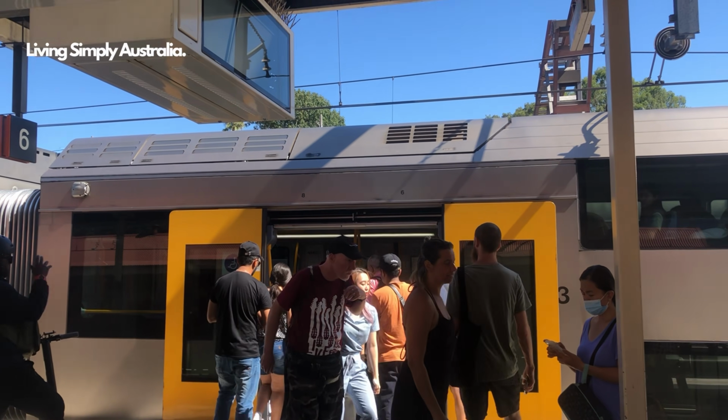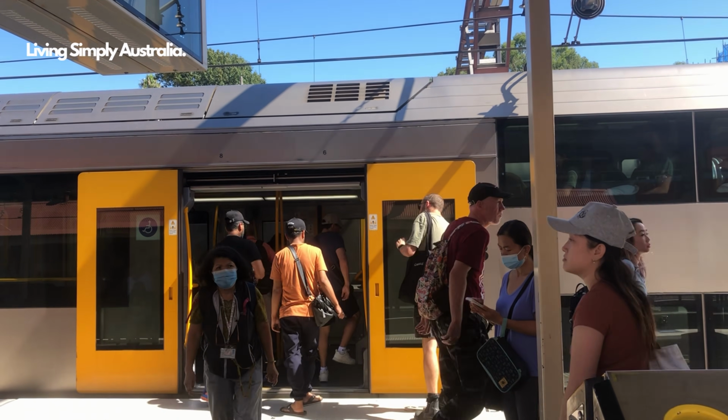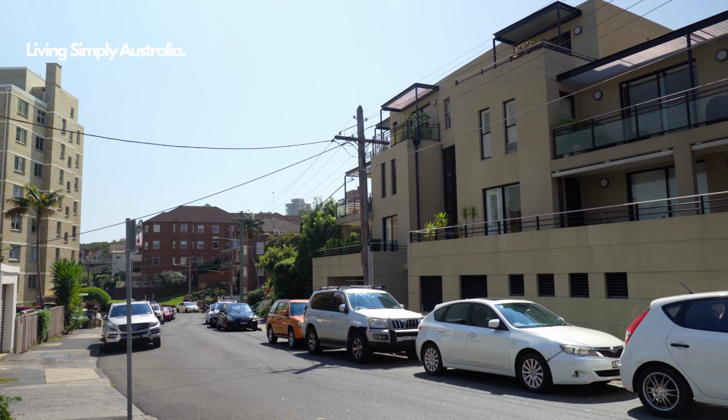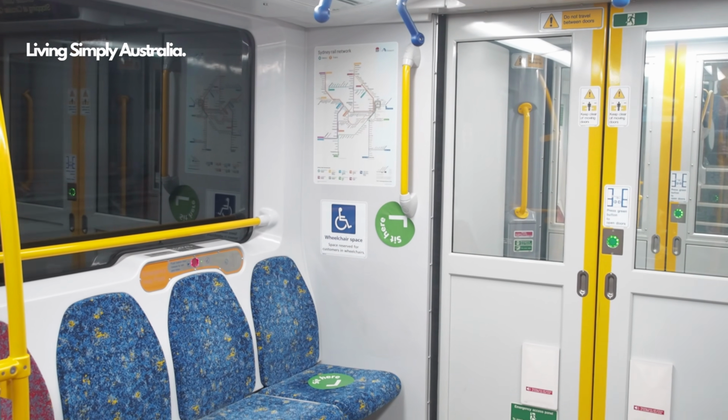Now, if you're planning to go to outer areas in Sydney, or even if you decide to live in those areas, public transport could be a good choice, but it will take you a considerable amount of time. And if you want to go on road trips, it's very likely that you're going to need a car. Remember that distances here in Australia are very long.